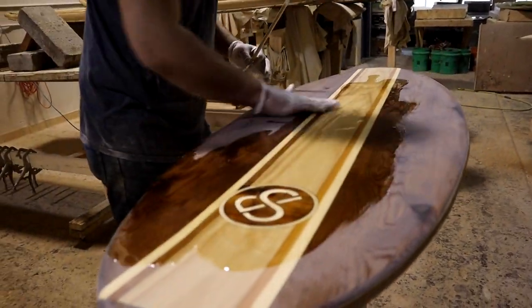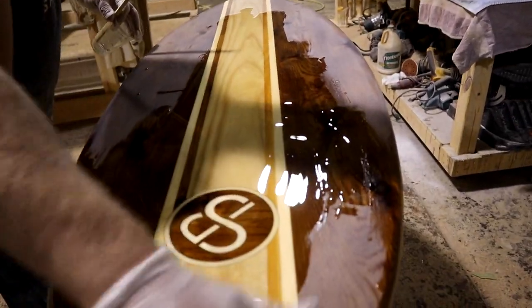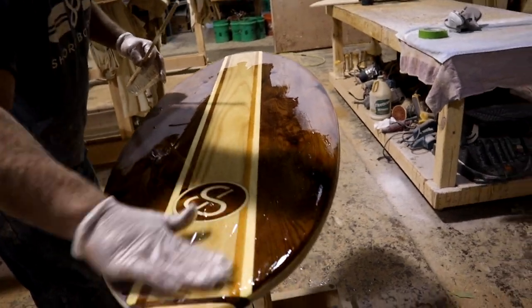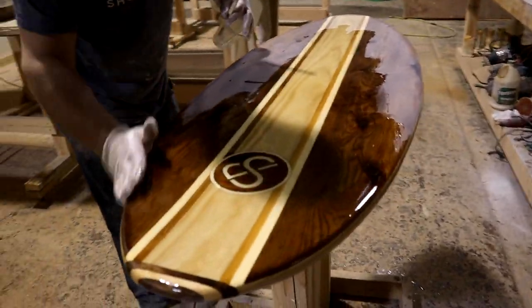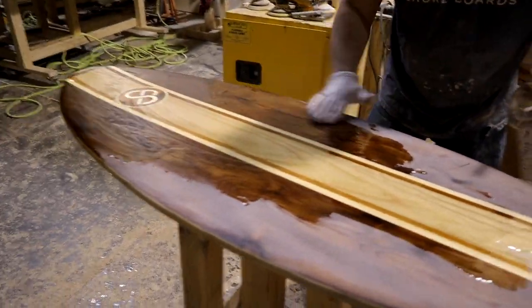This step is quite rewarding. It goes from chalky white back to life, basically, in no time. It's my favorite step. It's the best part. I love that stuff. It's just extra satisfying. Really good to see the wood grain come to life.